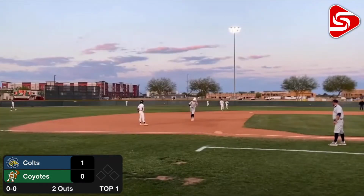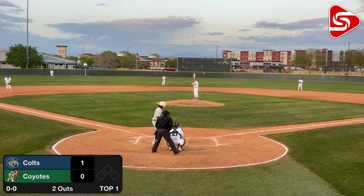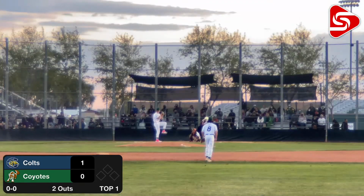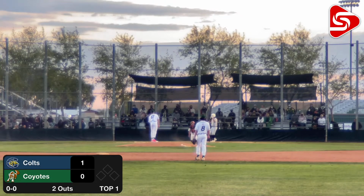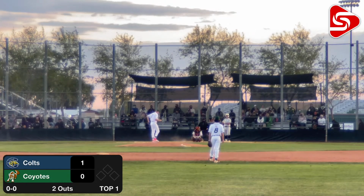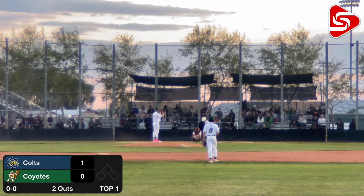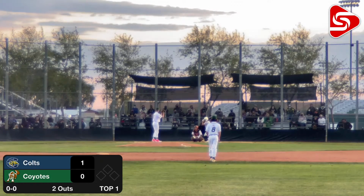Getting Casteel up early. Look, you're not looking off speed in that situation. You're looking fastball, and he knew exactly what he was looking for. That's right. He's ahead in the count and got the fastball and drove it out of here for the first run of the ball game. Now you've got number 23, the catcher, Nicholas Pisano.